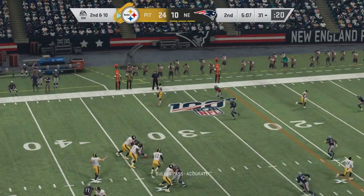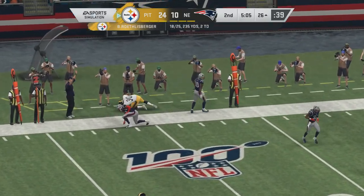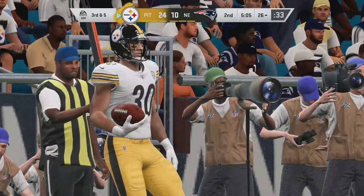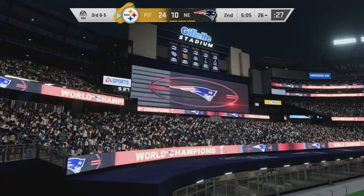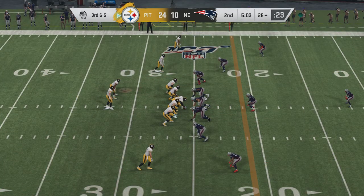Now Roethlisberger, throw left side complete. That's Connor. I know most of the time when the ball's in the air, you're thinking wide receiver, tight end, but running backs, they can be a big part of any passing offense nowadays. The last play on the completion got them half of what they needed. Now here's a tough third and 5.